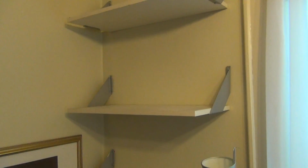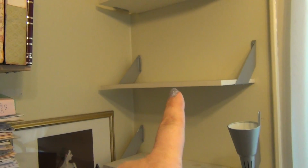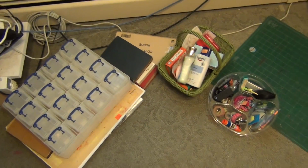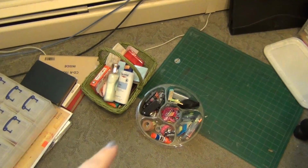So I removed everything that was on those shelves. I put the scanner that was right here, my big professional scanner, in the guest bedroom already. I don't have a table to work on anymore, so I'm gonna have to work on the floor. I have to sort all of this stuff.